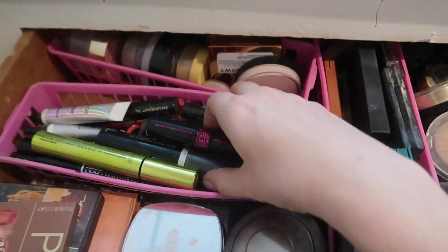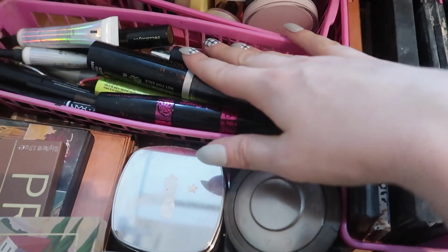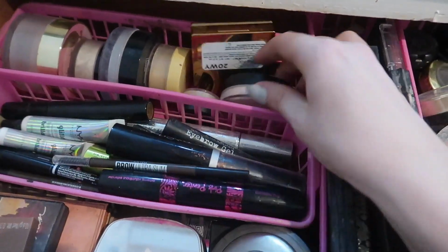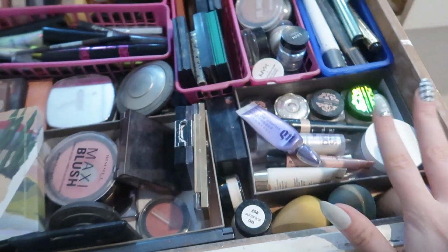Then we've got my mascaras, some eyeliner in here, like my go-to liquid eyeliner. We've got some glitter glue, just things pertaining to the eyes. In this one, I've got all of my powders that I use right here. And then I have one of my primers in here as well, because it just seemed to make sense. There is my drawer.